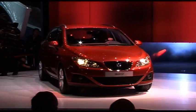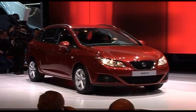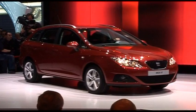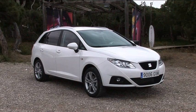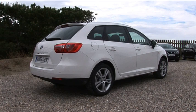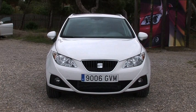The motoring world only got its first glimpse of the Seat Ibiza ST at the Geneva Motor Show at the beginning of March 2010. Yet, just 9 weeks later, UK motoring journalists were able to try out the car for the first time on roads close to the Seat factory near Barcelona. Talk about being production ready.